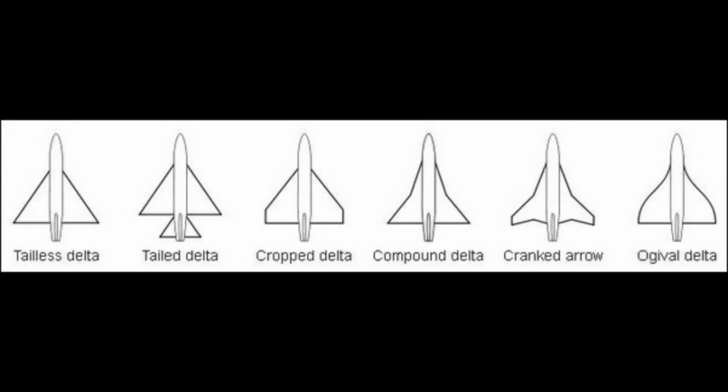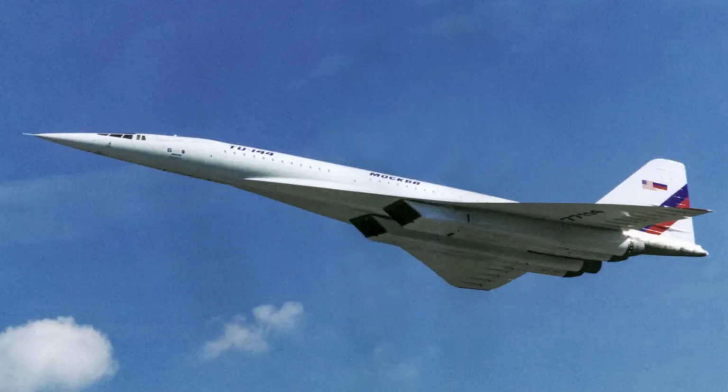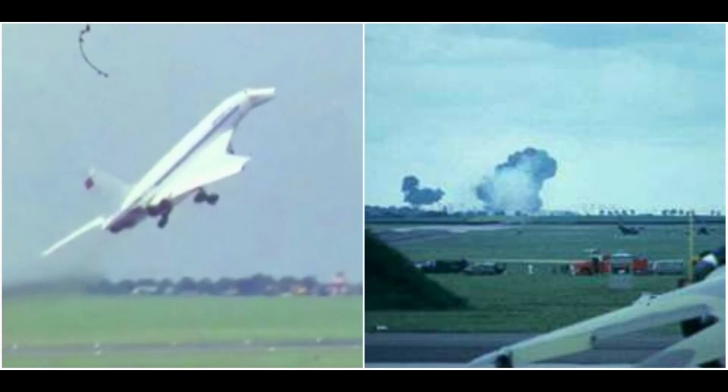While the concept had always called for a delta wing design, the problem was that a conventional delta wing was great at high speeds. But, without tail elevators, during the relatively lower speeds of takeoff and landing, the design had a minor issue. It had a nasty habit of falling out of the sky.